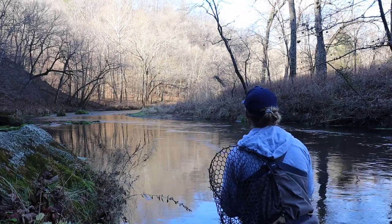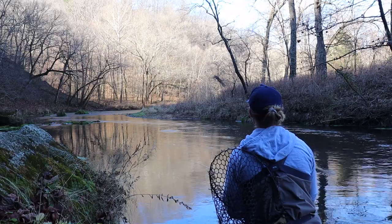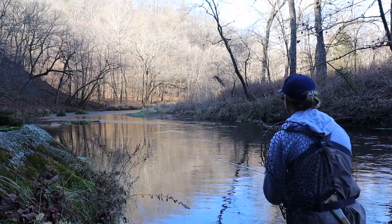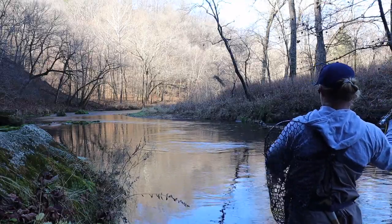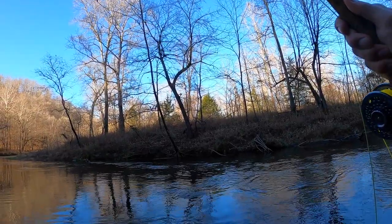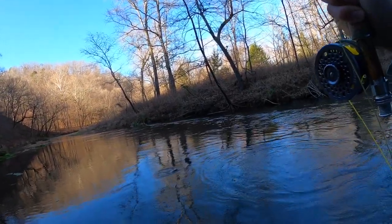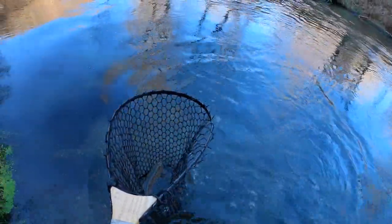I was having a really hard time actually seeing my size 22 midge. So it took us a little while to get the cast dialed in number one and then sighting our fly number two, but we eventually got in there and we got another one. There we go, there we go. Yes, dude, that is what we wanted.